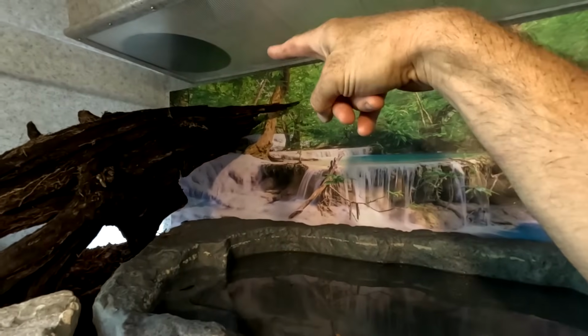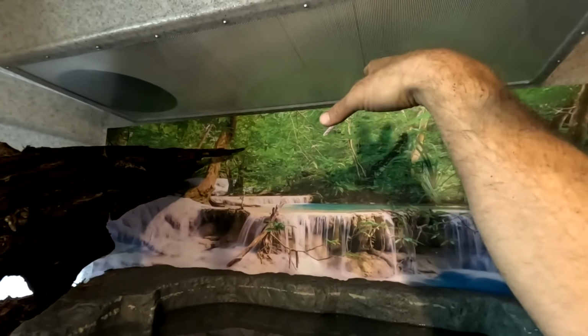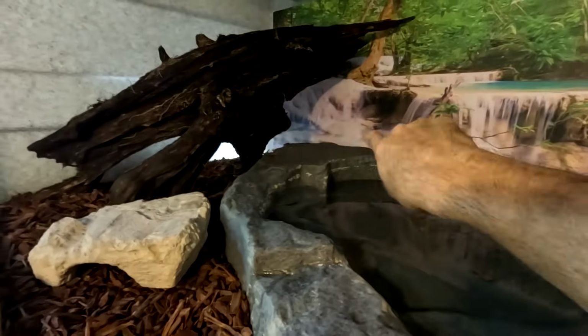So we're gonna have heat there. We got a 100-watt bulb there. We're gonna have UVB strip lighting that's gonna illuminate the entire thing, so they're gonna get full spectrum UVB. A hide box from Fluker. They'll probably be able to hide in other places.